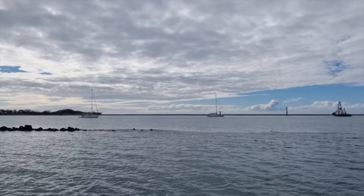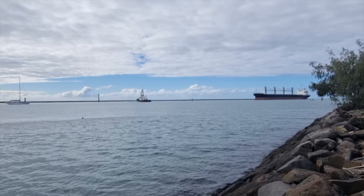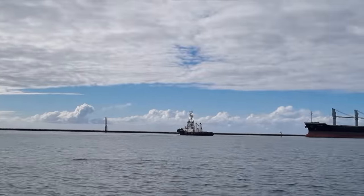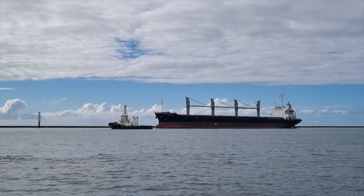Bundaberg gets a lot of international cruisers coming in. Some boats are bigger than others, this one's no exception. These guys are obviously just popping in to see the sights on their way around the world. In fact, that's probably not true. They've probably just run out of sugar or something. They're just popping in to grab a bit. Introducing a large sugar boat, for those that didn't get sarcasm.